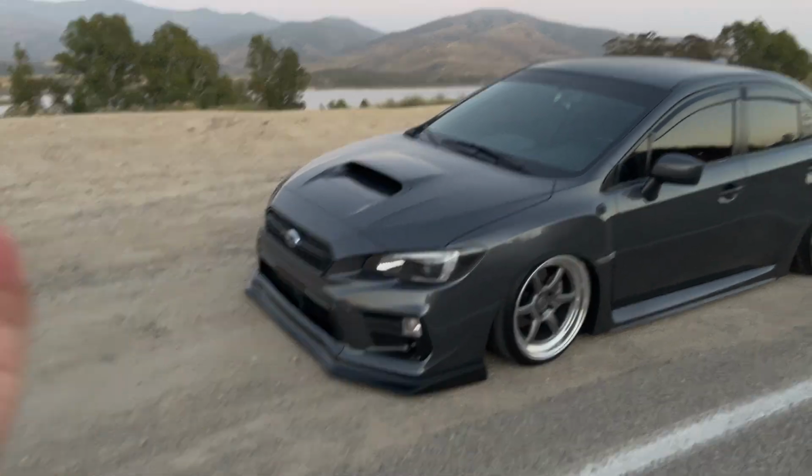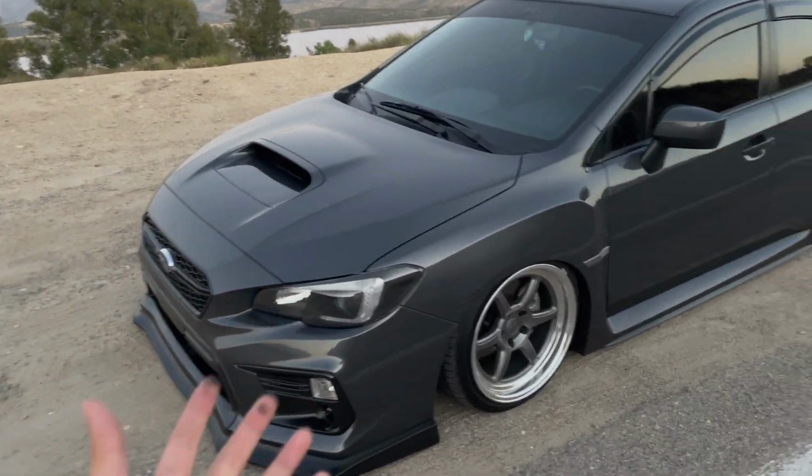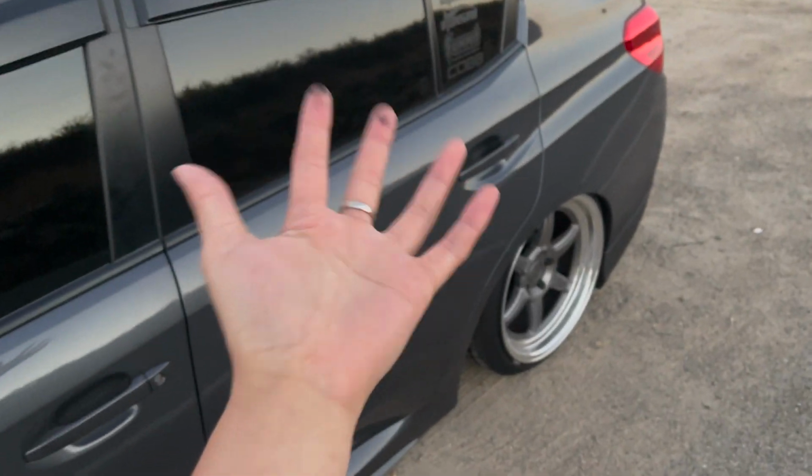well, to the point where I probably want to get some coilovers and some nice meaty tires so I could do a nice track setup with this car. And then maybe just transfer these bags to a different project car, you know? I don't know, guys, just a thought.